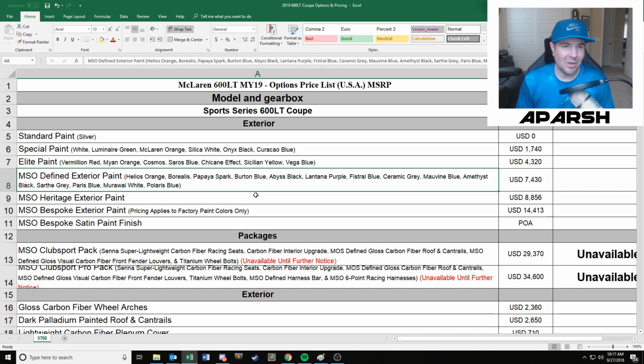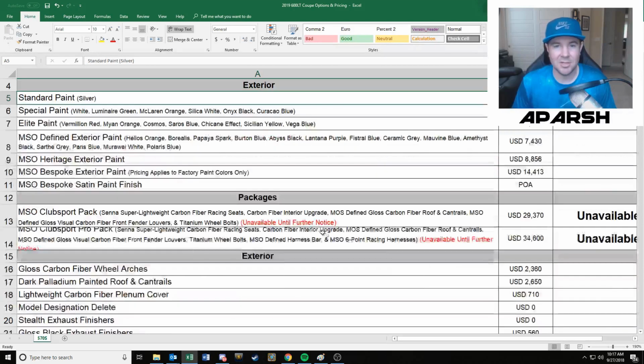I'm sure there's tons of people out there going to say, oh, vinyl's going to ruin your paint, or it's going to fall off, or they had a bad experience, blah, blah, blah. That's fine too. Everyone's entitled to their opinion, and my opinion is that if I were to buy this car, I'd probably just get it in silver, and if I wanted to change it later, I probably would wrap it.